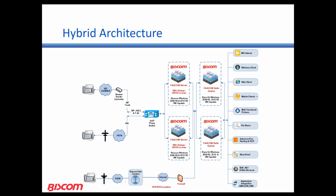There are two main configurations for hybrid fax, failover and overflow. Failover is when you use the cloud to send faxes in the case of a fax server or telephone line failure. Biscom's cloud service is used only when your premise faxing is not available in that case. Overflow is when the system is configured to use cloud faxing during high volume.